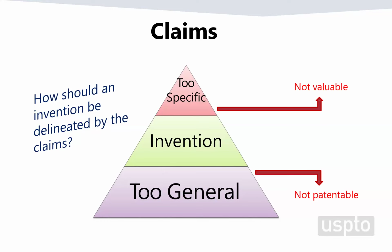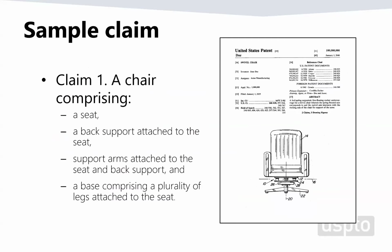Claims. Claim construction between myself, the inventor, the applicant, can be a back and forth, because the inventor doesn't want the claims to be too general. Why? Because it says right there it's not patentable. You've already said that this claim right here is not patentable because it's too plain. It's too general. Even my claim two, adding wheels to it, is still not patentable, right?